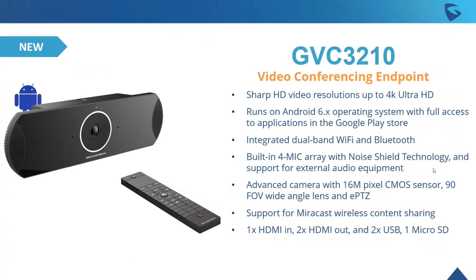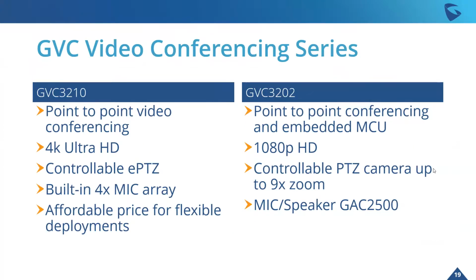Has support for Miracast wireless content sharing, definitely a big addition when it comes to easily sharing presentations, charts, and other useful information with the people that you are either presenting or conferencing with. Has an HDMI input, 2 HDMI outputs, 2 USB slots, whether this be for downloading and recording meetings and presentations, and 1 micro SD slot, of course. So I just want to throw this in here, the GVC video conferencing series. So let's compare the GVC 3210 to the GVC 3202.